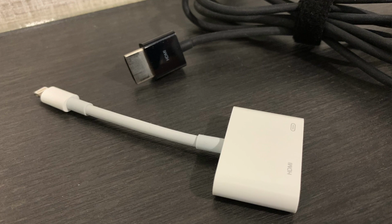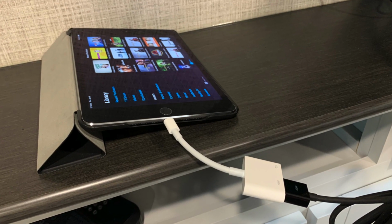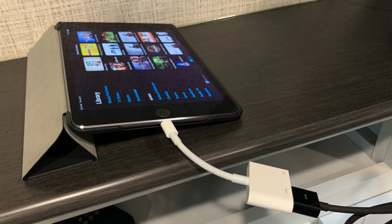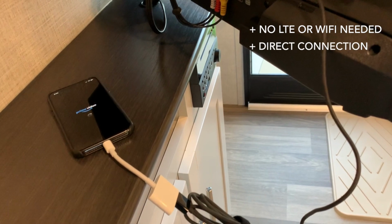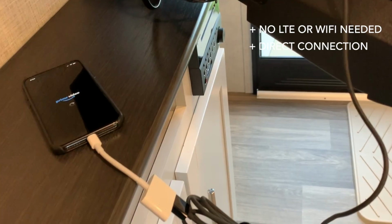This is very simple to do if you have the right cords. Now I use an Apple Lightning to digital AV adapter to connect my iPhone or iPad to an HDMI cable and connect it to the TV for entertainment through the HDMI port. Now this solution was suggested by one of our regular commenters, and thanks again to Mike F for this. This has great pluses. Basically, you don't need LTE or Wi-Fi bandwidth to view anything. You just connect directly from your phone through this cable into the TV through the HDMI port. So you can download significant amounts of media for later viewing.